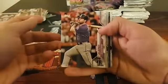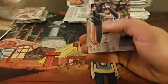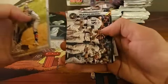So if you guys catch a short print, as always, just let me know in case I do miss it. Reds inserts. Even if you think it's a short print, I put it to the side and, well, look at that. That one I know is a short print. Mr. George Brett. Gerrit Cole.